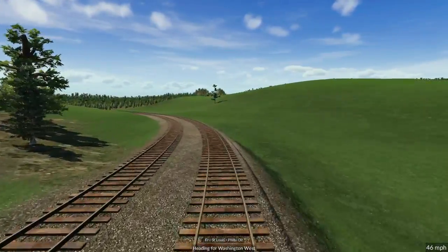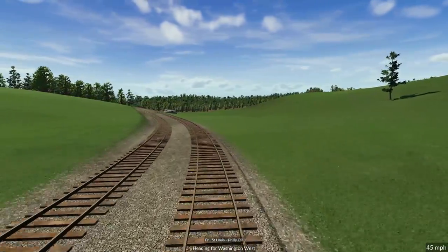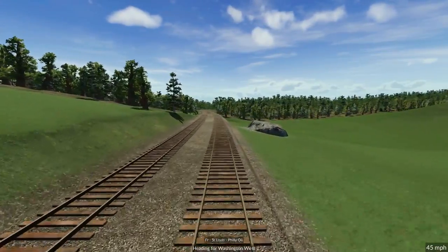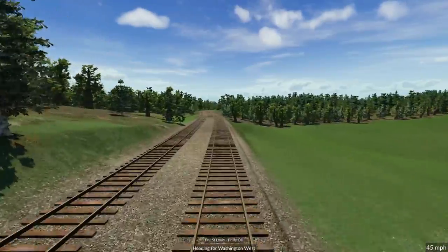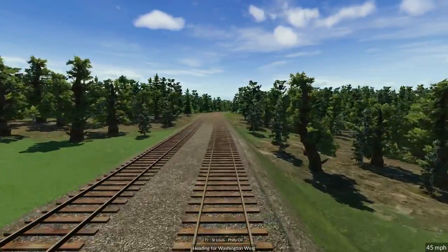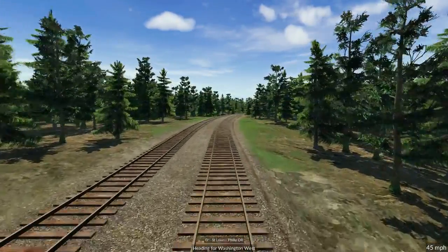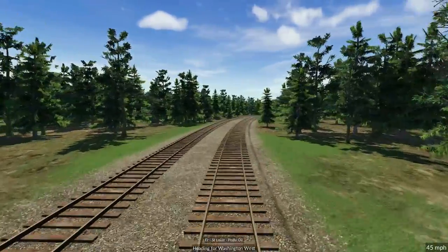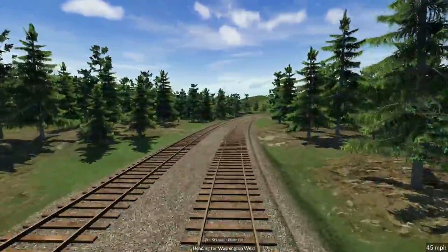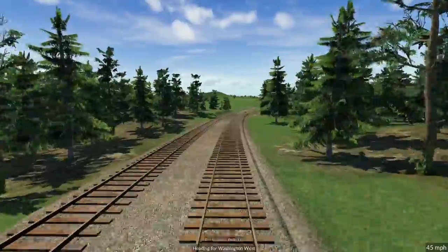This looks like a bit of a slower corner. 45 mile per hour corner, there you go. Did I just hear brakes or bogey squeal there? Ooh, there was a drop there. I could hear the tyres, or not the tyres, the actual wheels squealing. The actual bogey. Interesting, very interesting.